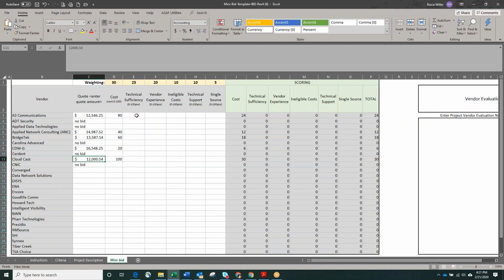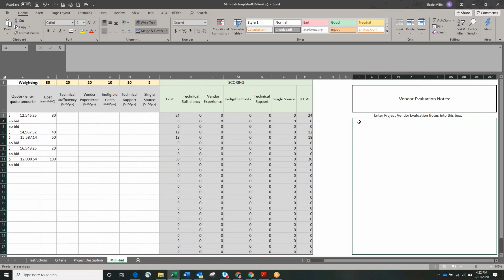So next I have the technical sufficiency, and you're just going to go through each of these and assign points. Now it's going to be easy for me to work on a 20-point scale between the 20s and the 0 and the 100s because I have 5. Okay? Depends on how many quotes you get as to how you divide yours up. But whatever it is, document it, write it down, have a legal pad, scratch pad, whatever, because when you get done, you're going to be going over here into your evaluation box and explaining what you did.